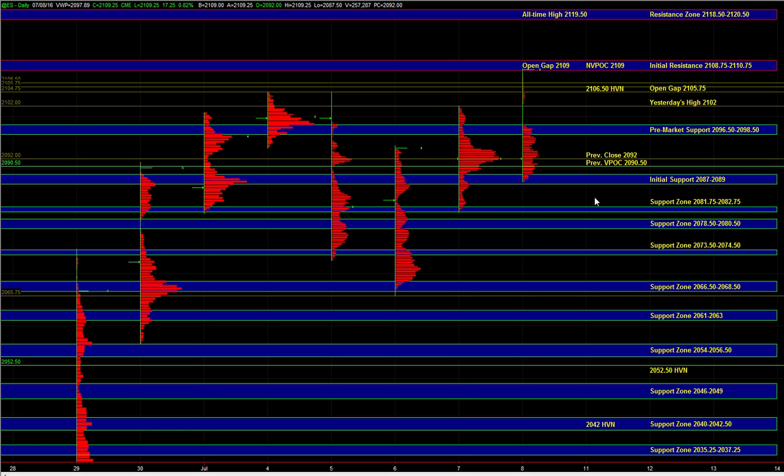Below that, we can get a move back down into 87 to 89, and those areas of support are still going to be valid because a failure at 96.5 to 98.5 would tell us that this breakout attempt has failed, but it doesn't mean that the market has to now completely reverse and sell off. So we could at that point just balance within a range, and we can still see buyers active at 87 to 89, 81.75 to 82.75, and the 78.5 to 80.5.